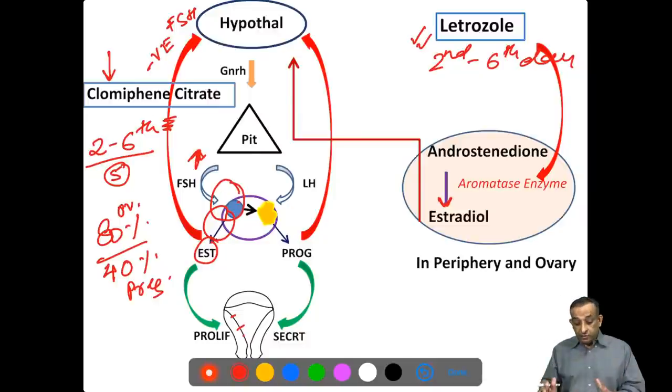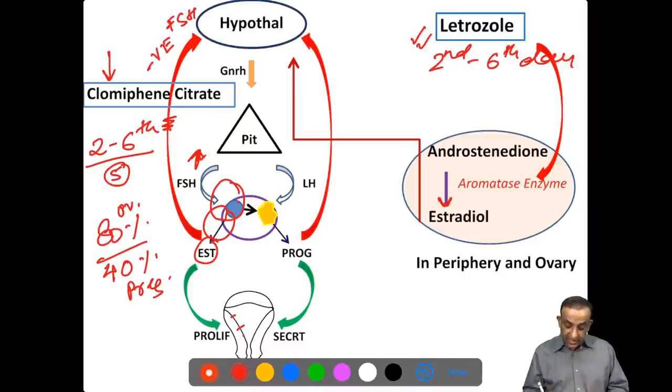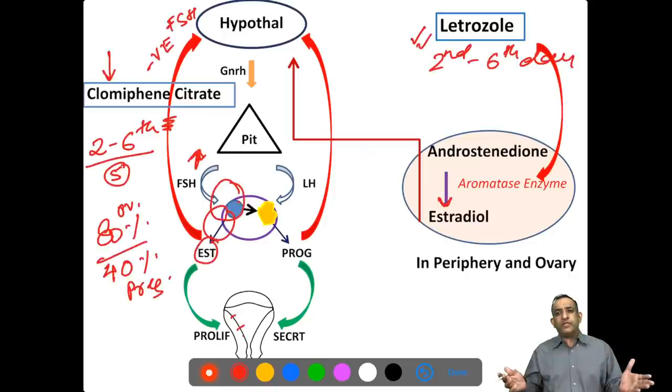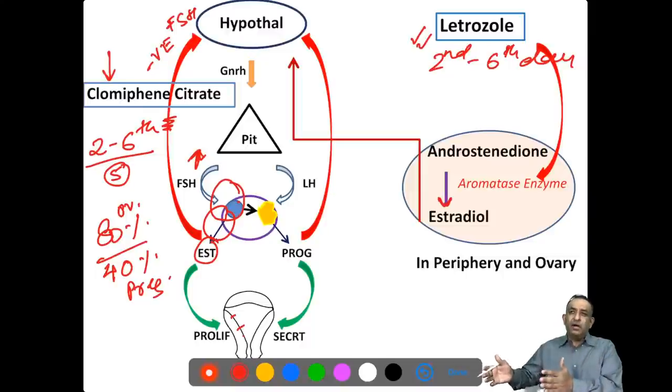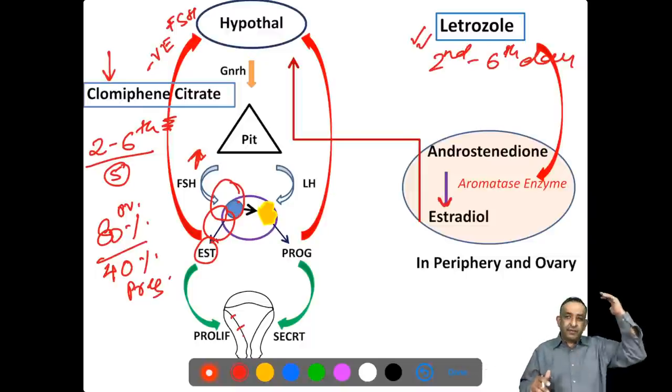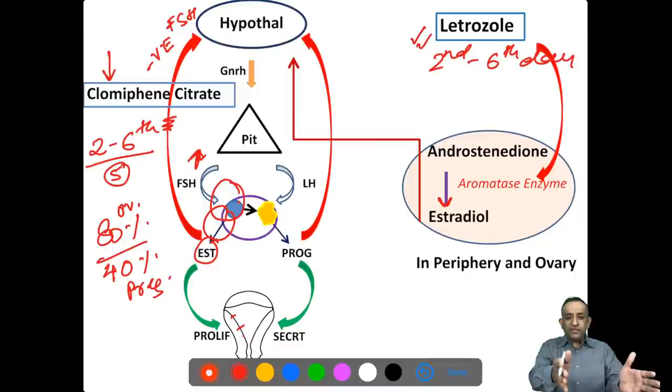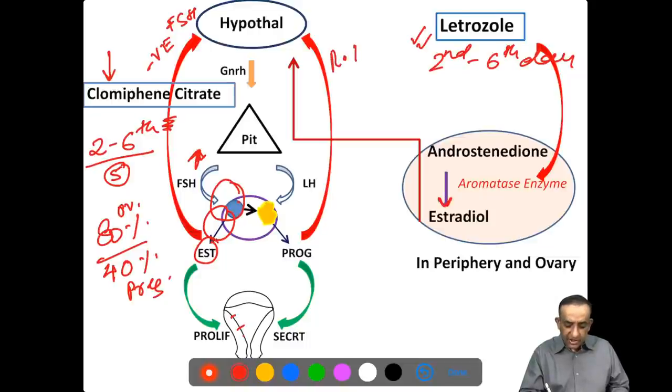Now, we've understood this well. You can also give drugs, which we discussed, that we had this urinary and recombinant FSH. So some of you may think, sir, why do you want to give a drug which inhibits the conversion? Or why do you want to give a drug which inhibits the feedback to the brain like clomiphene citrate? Why don't we just give what is increasing? What is increasing with all these two drugs, clomiphene citrate and letrozole? What increases eventually? We increase the FSH. So why can't you give recombinant FSH?